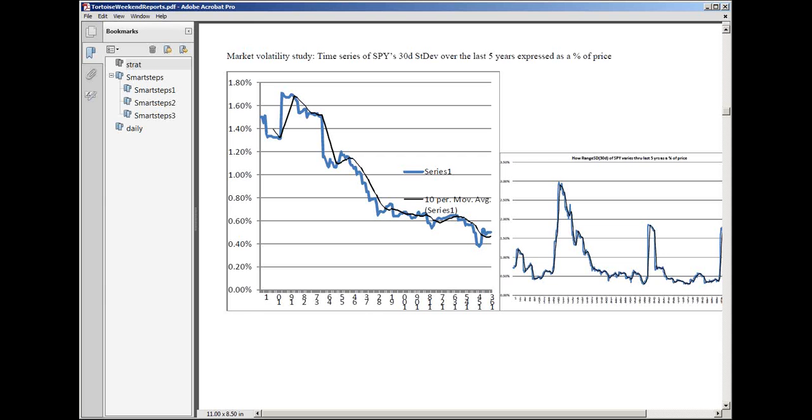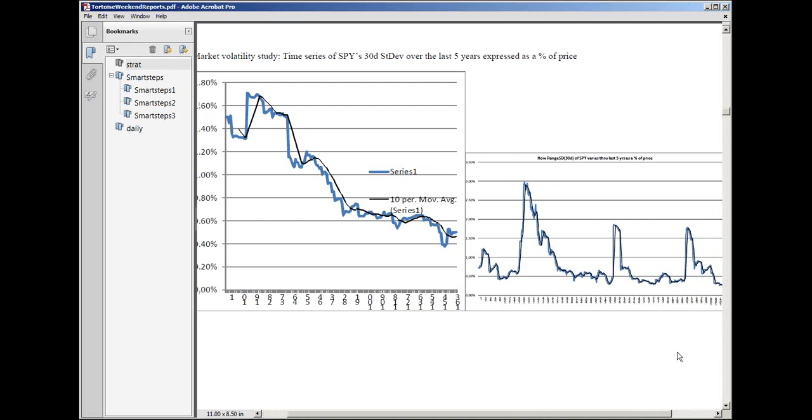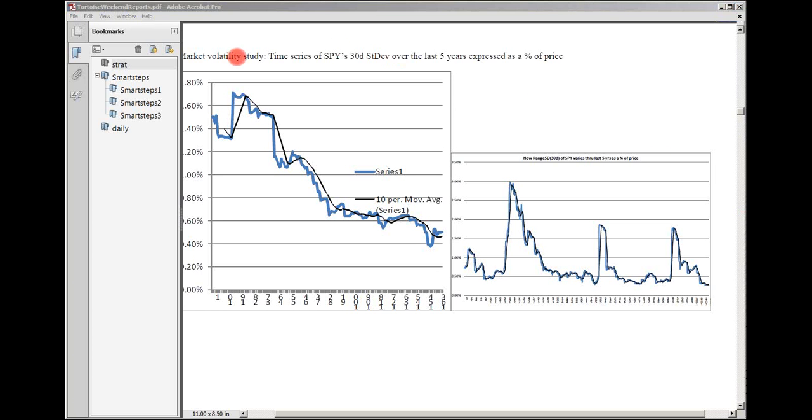Last thing on the weekly, I like this volatility chart. All right, so what we're looking at here is the market volatility study, looking at symbol SPY, looking at its 30-day standard deviation as a percentage of price over the last 5 years, with a 10-day moving average as the black line. And the smaller chart is the 5-year study, and you can see there have been really 4 periods of sharp, surprising, increased volatility. Last one happening in August. All that volatility has now been processed out.